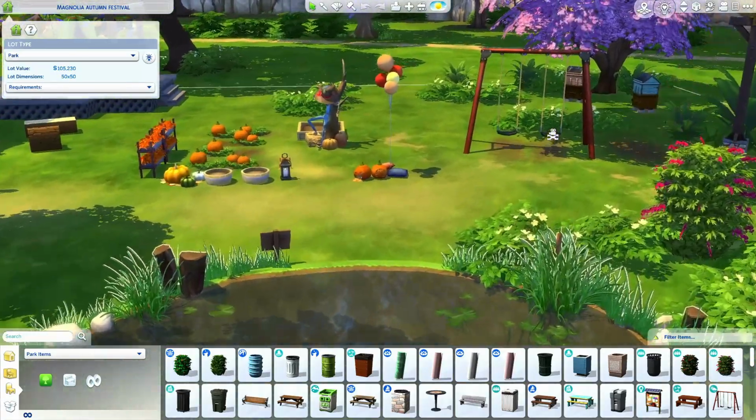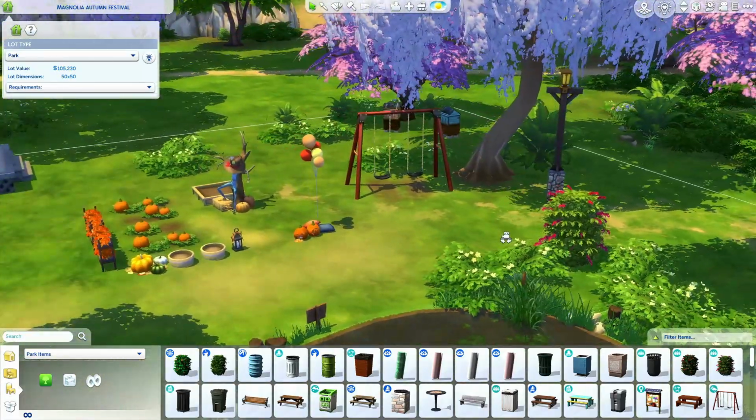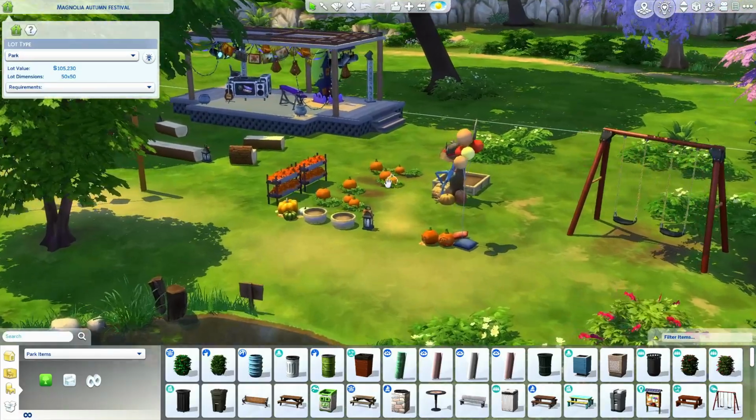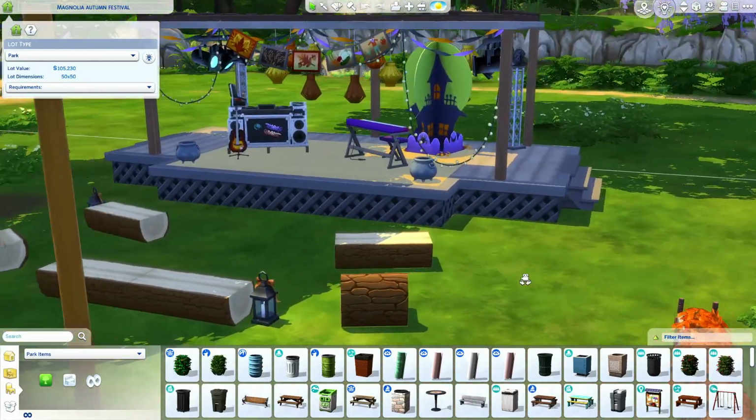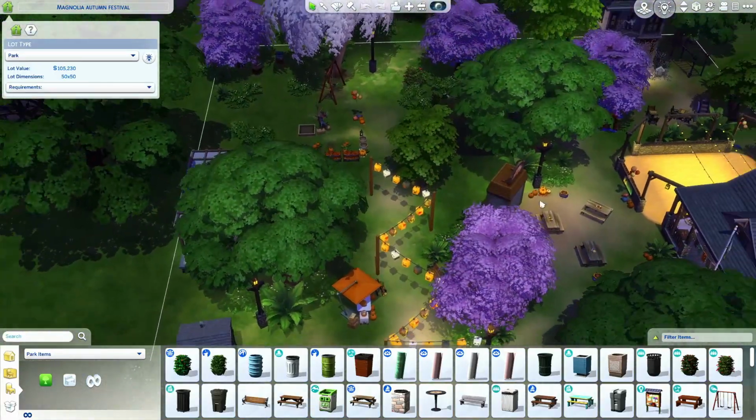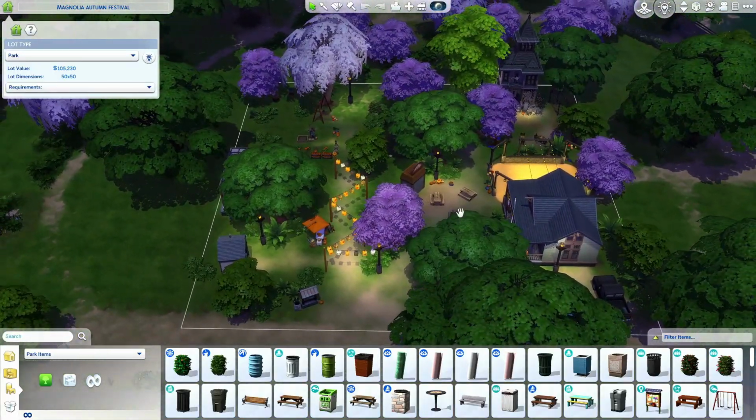And again, like I said, it's just a normal park, almost swings. You have some bees over here. We have another band type of area here, some live shows. At night, I think this lot looks really beautiful too, and it just looks like so much fun.